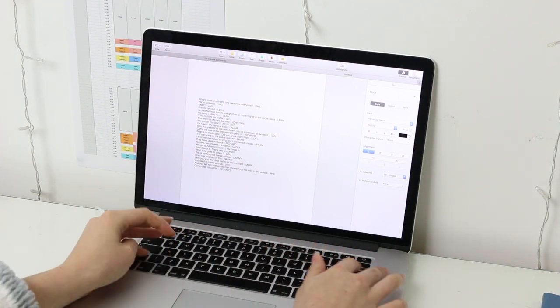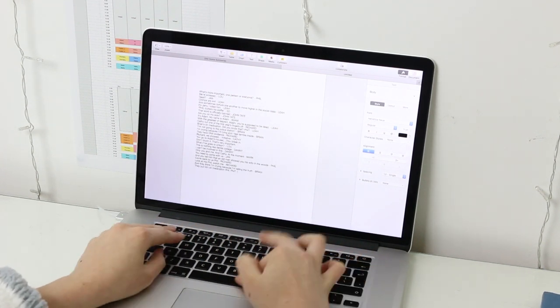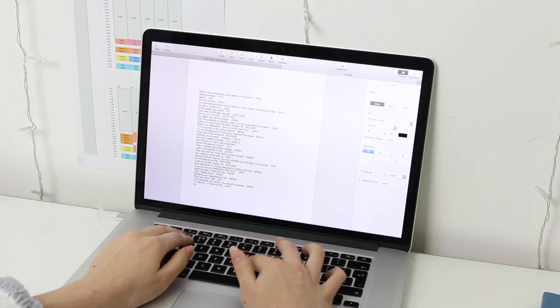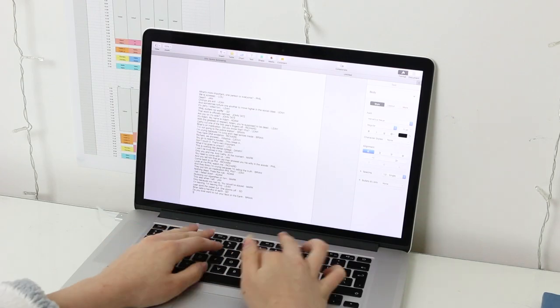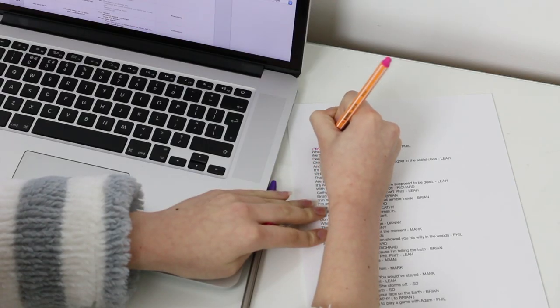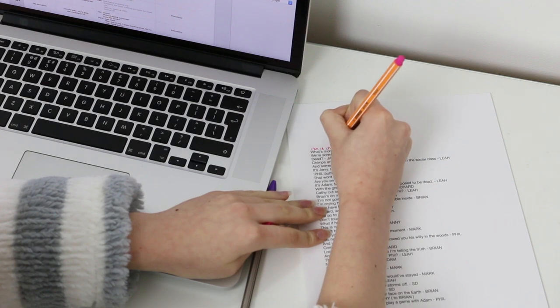So I'm not sure where the first clip of this went, but basically I was just typing up as many quotes as I could remember from DNA by Dennis Kelly, which I had done the previous task on. So basically I typed them all up and then printed it off and corrected it.